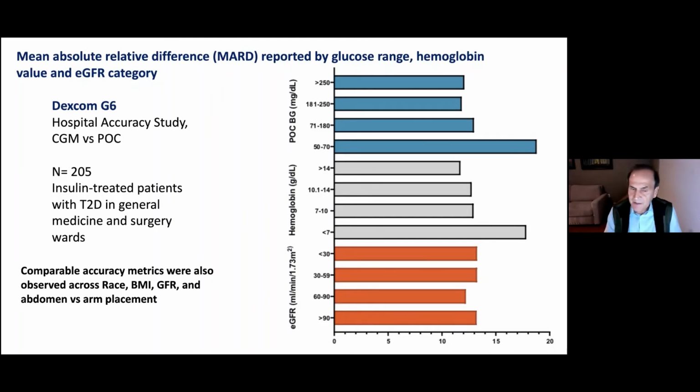What's good is that there are many other factors in which there was a good correlation. There was no failure of the CGM on accuracy, for example, according to GFR. So even in patients with end-stage renal disease and dialysis, it works. However, if they are very anemic, that may fail. Here you have the GFR with more than 90, 60 to 90, or less than 30, and the MARD was in a very acceptable range.